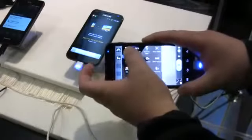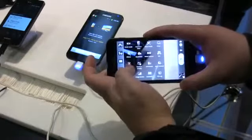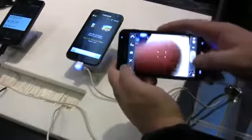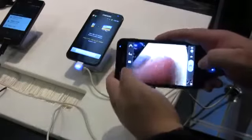So if you're someone who switches shooting mode a lot, or if you often find yourself using macro like I do, you can just make those dedicated shortcut buttons so that they're always quickly available, no digging through the menus.